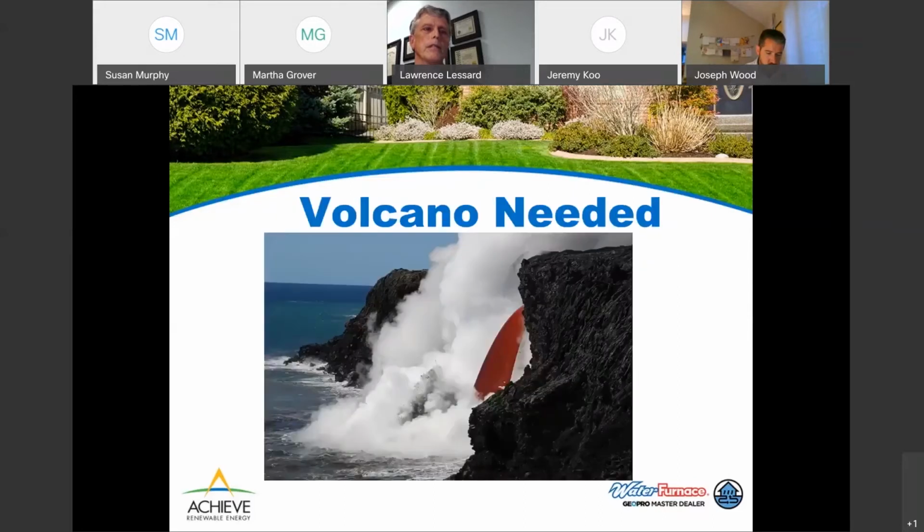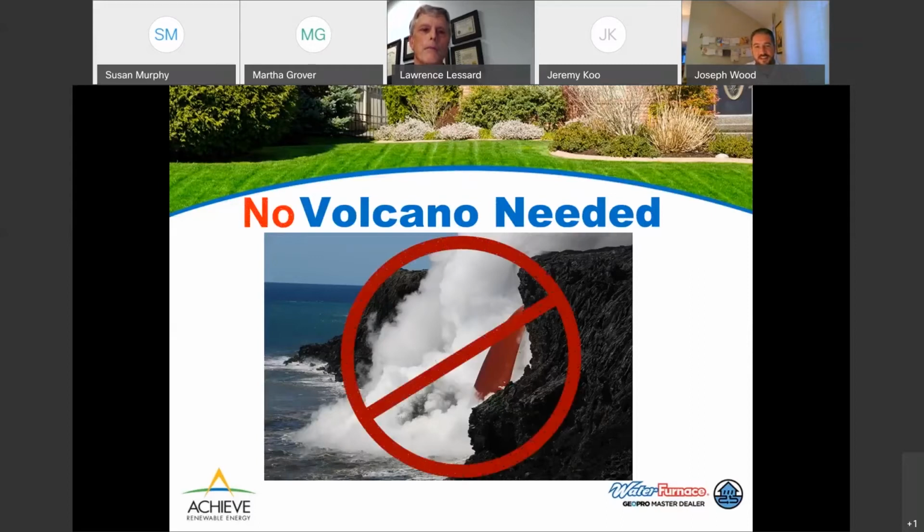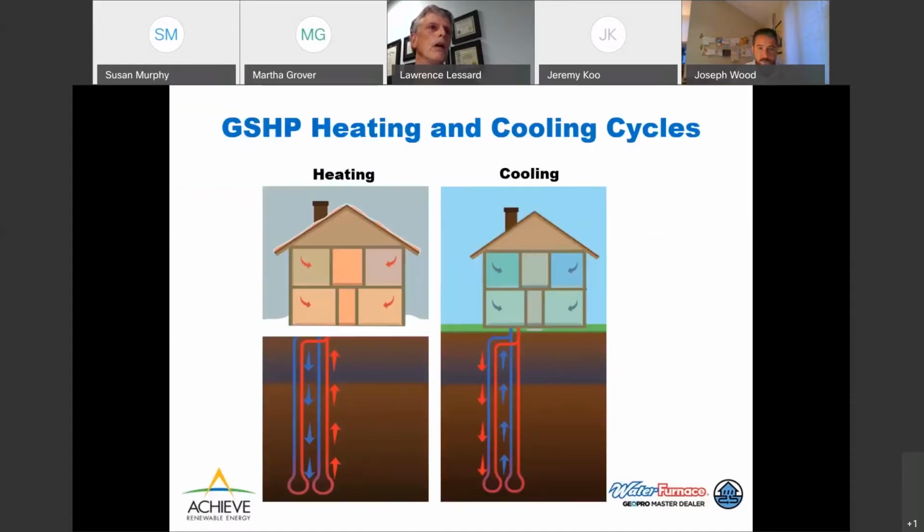So the first thing you need is a volcano. And Jeremy, if you could advance. For ground source heat pump, we really don't need a volcano. A lot of geothermal knowledge is based on science shows and segments on TV that show how things are done in Iceland, and that's not what we do. We exchange heat and cooling with the ground, and we benefit from having a moderate ground temperature that helps with that system. And here's how.